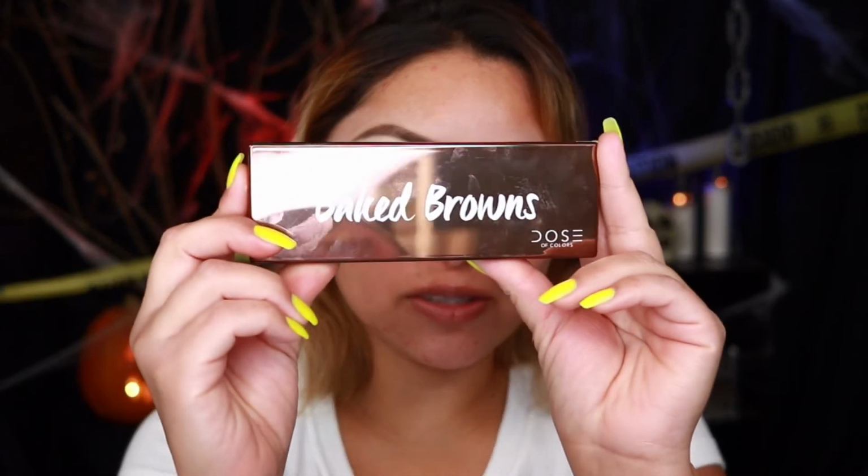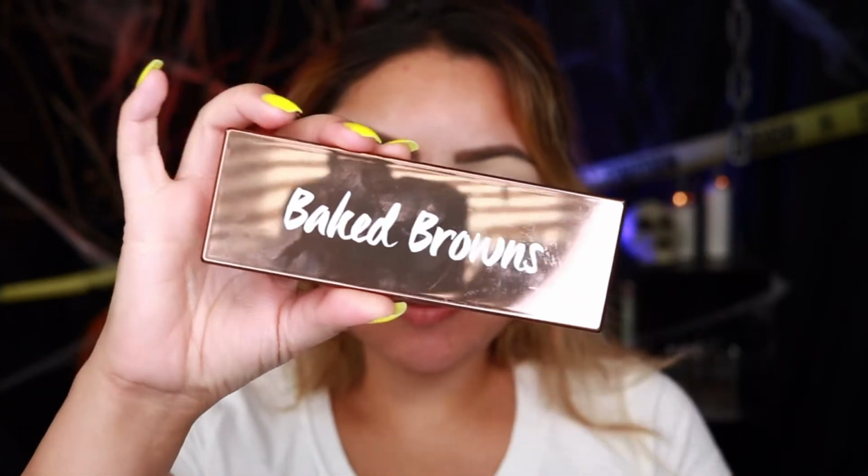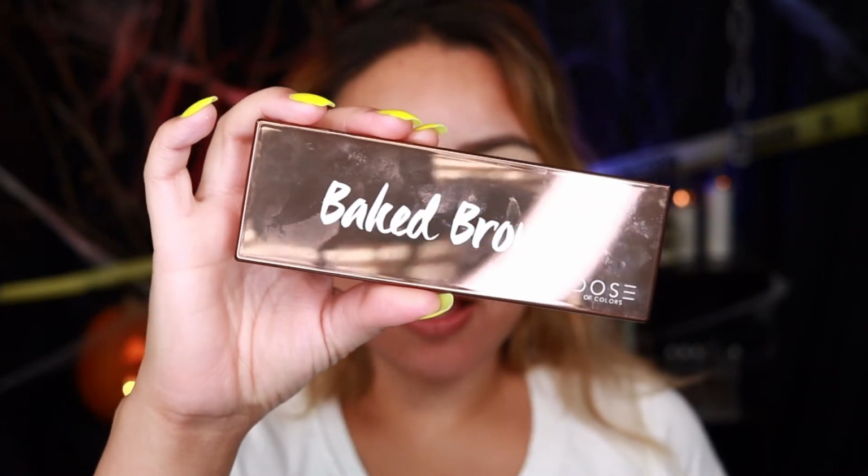Alright, so next is this eyeshadow palette right here. This one is from Dose of Colors and it's called Baked Browns. This claims to be cruelty-free, paraben-free, and talc-free. Now, I do have to tell you guys that this came completely destroyed. I'm going to go ahead and show you guys a picture right over here of how it arrived.